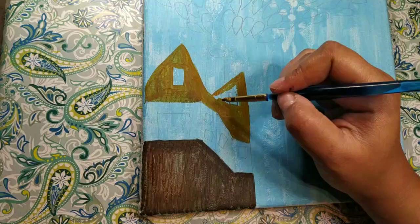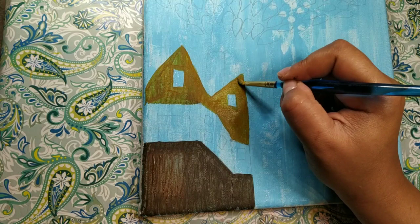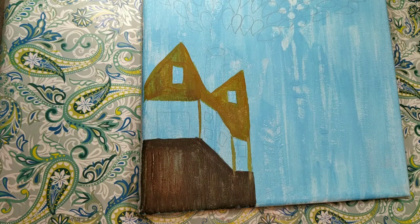Once the coloring's done, we will then proceed to color the walls at the bottom. For that, I have mixed in a little more of brown to give a difference of shade. And just leave the window part and the door parts, and color the rest of them.